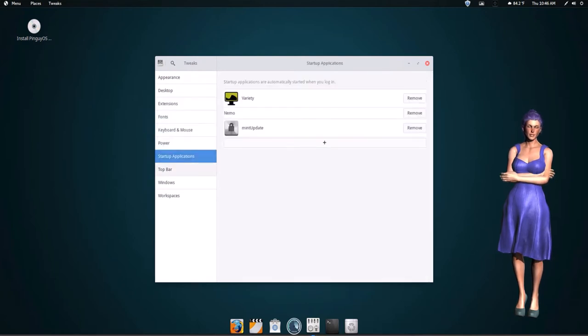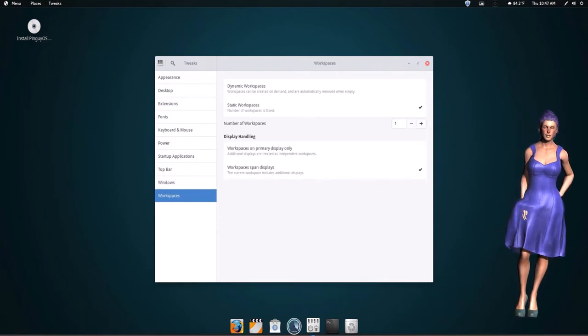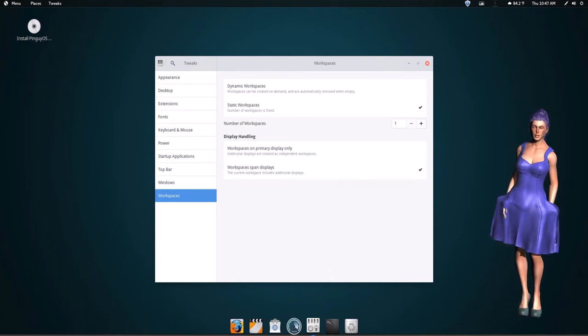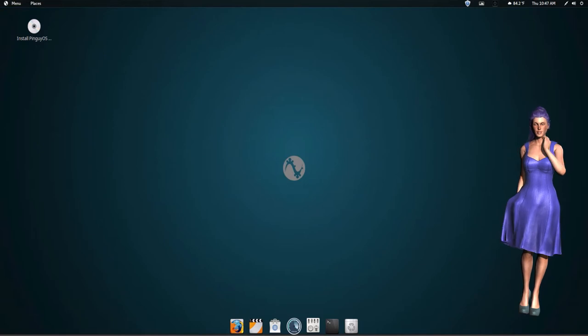The ethos of Pinguy OS is very simple: to look good, work well and most importantly to be simple to use. Pinguy OS is very much designed for people who are new to the Linux world. Many people coming from both a Windows or a Mac background will find plenty of familiar features along with some new ones that aren't available in either Windows or Mac.